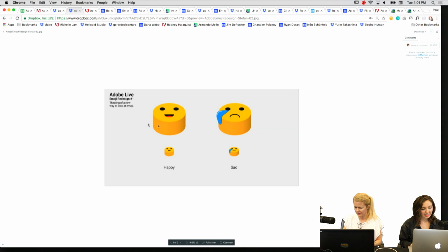Nice little 3D emoji. Very cool. Thinking of a new way to look at emoji.